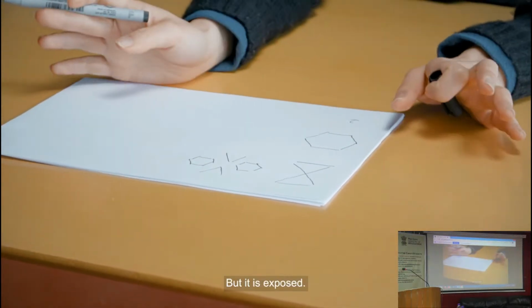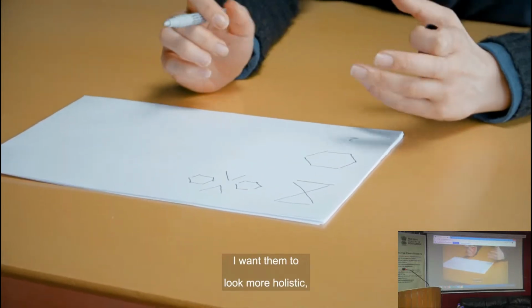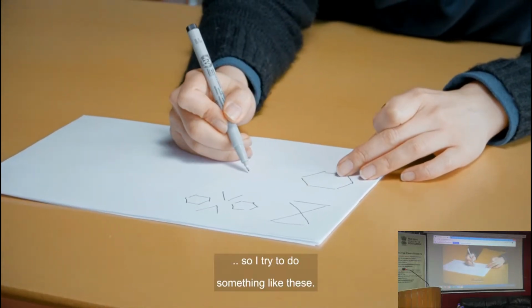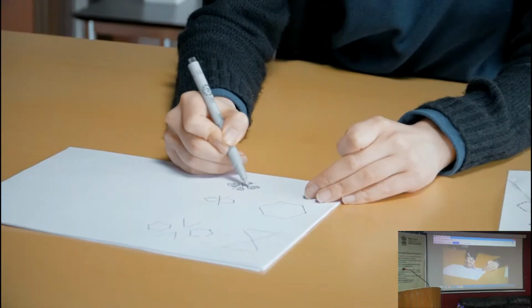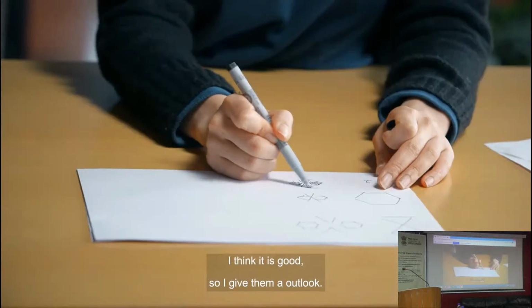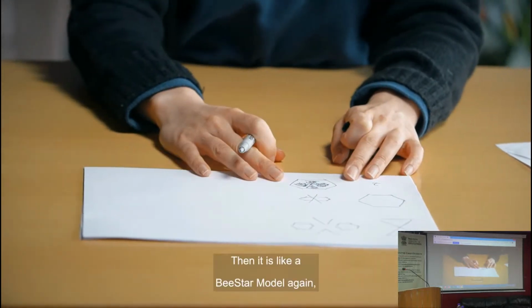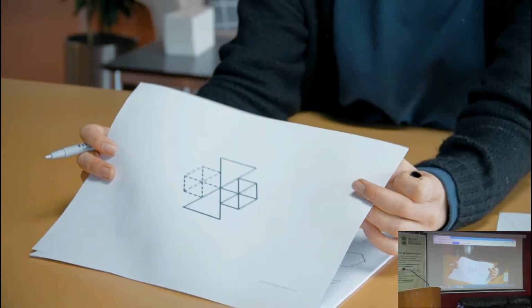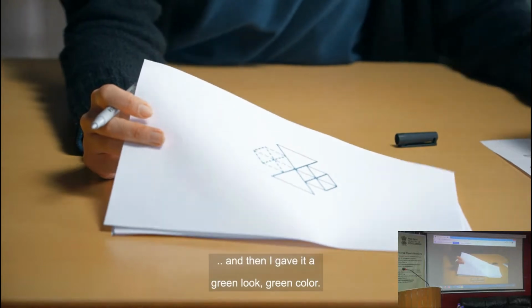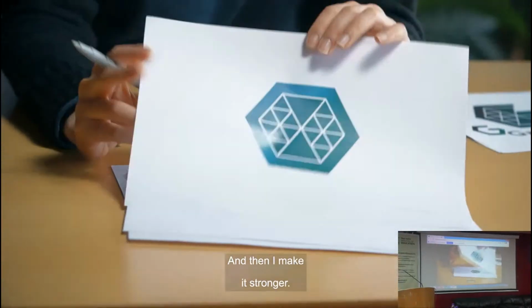But it's exposed. I don't want them to be so far away. I want them to look more holistic. So I try to do something like this. I think it's good. So I give them an outlook. Then it's like a B-star model again. And then I give it a green look, green color. And then I make it stronger.